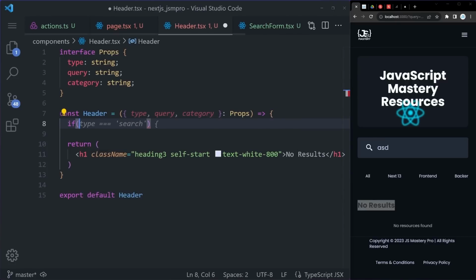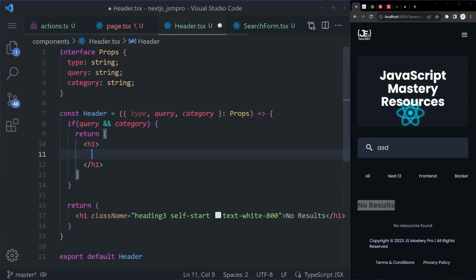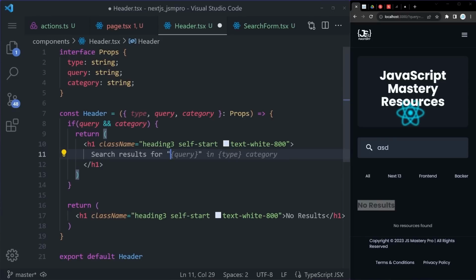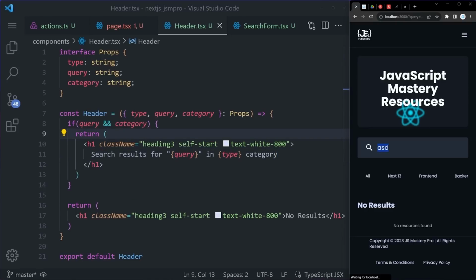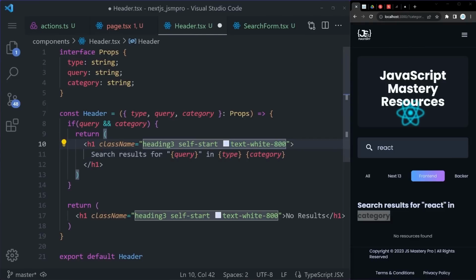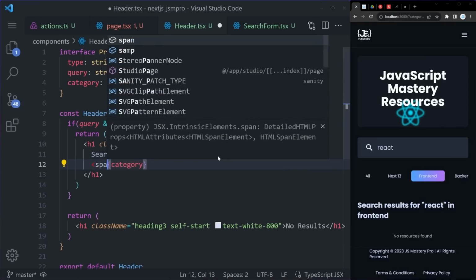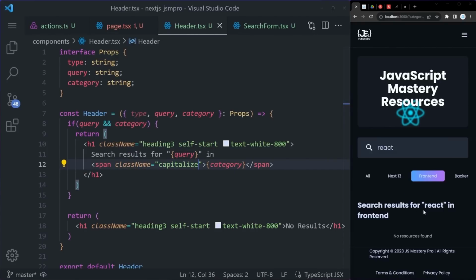Let's add an if statement, and we're going to check if query and category exist. In that case, we want to return an h1 that's going to have the same class names as here, so we can copy the class names. And it's going to say search results for, we can add quotes, then say query, and then say in category. So now if we save this, if we search for something like test or React, and then click frontend, search results for React in category, but category is supposed to be this. So we should be able to see in which category, and we don't need type. So if I save this, search results for React in frontend, and we can actually capitalize this. So we can wrap the category in a span, and we can give it a class name equal to capitalize. This is going to make it look just a bit better.